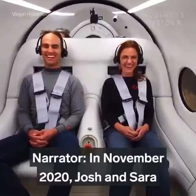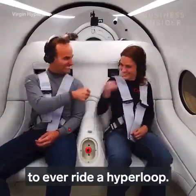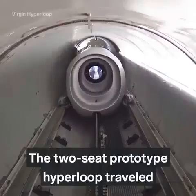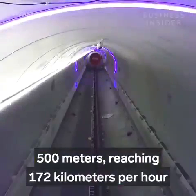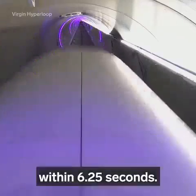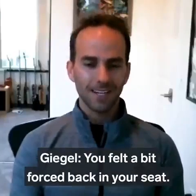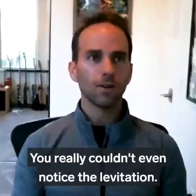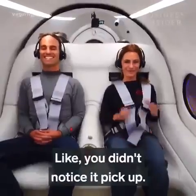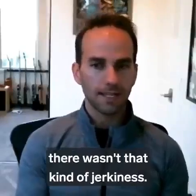In November 2020, Josh and Sara from Virgin Hyperloop became the first people to ever ride a Hyperloop. The two-seat prototype Hyperloop traveled 500 meters, reaching 172 kilometers per hour within 6.25 seconds. You felt a bit of force back in your seat. You really couldn't even notice the levitation. Like, you didn't notice it pick up. But what you did notice is there wasn't that kind of jerkiness.